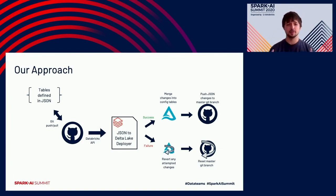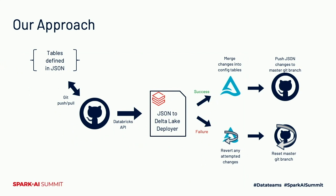So this diagram is a bit of a visual on our approach. We have this need to keep our configs source controlled, and the core data that lives inside those configs, even if it's just the schema of that config itself, but it may include the manually inputted data as well. We want that source controlled and we want to be able to interact with it as a human. So we actually have that in JSON, and that JSON contains the data for the table itself, but it also contains the deployment instructions on how those tables get deployed into the Delta Lake config metadata.